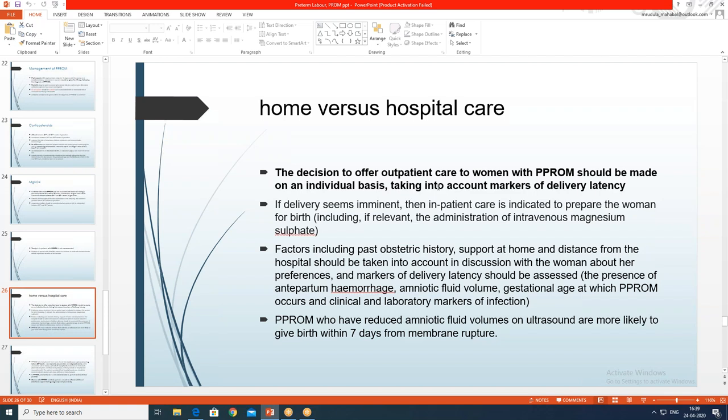Like sometimes there is antepartum hemorrhage. In that case, better to admit her. Asymptomatic fluid volume. What they are telling is that PPROM patients who have reduced AFI on ultrasound have increased chances to give birth within 7 days of PPROM. Usually the mean latency, as I told you, is 7 days from PPROM to delivery.